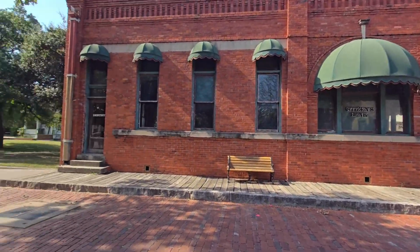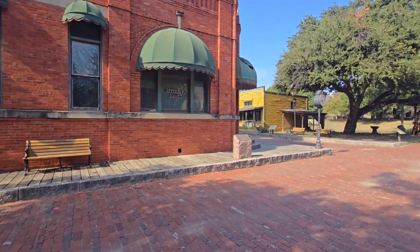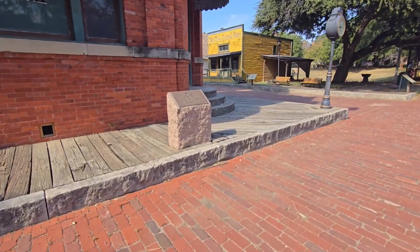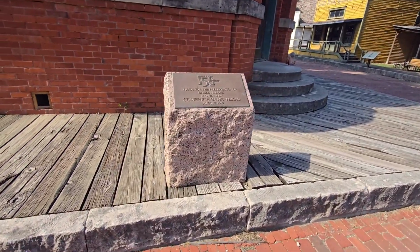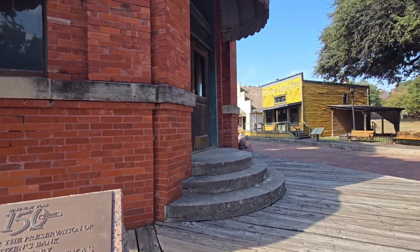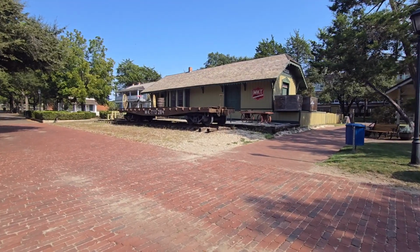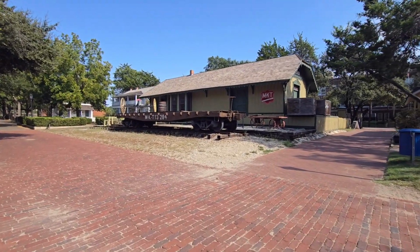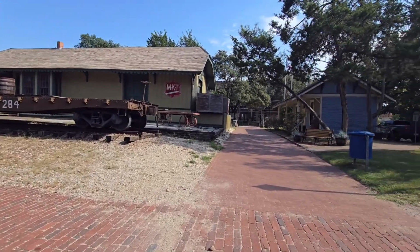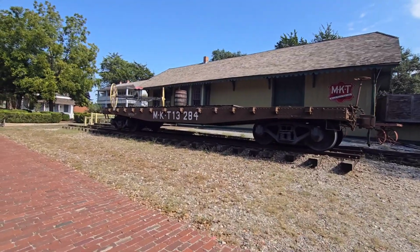Citizens Bank that side, dentist that side. What a cool old building though, or made to look old, I don't know. Let's find some info. It might be old. Preserved. Look at that, old station. Oh, I love it. I love it.